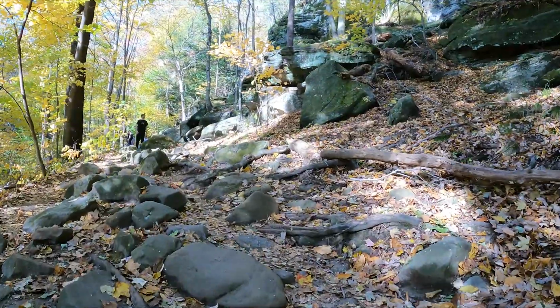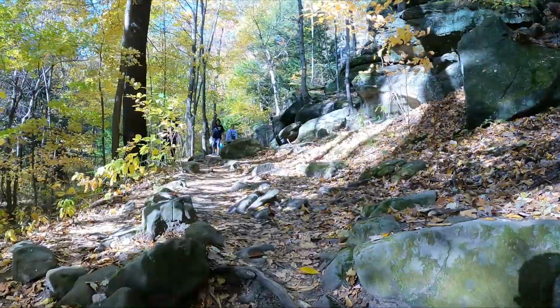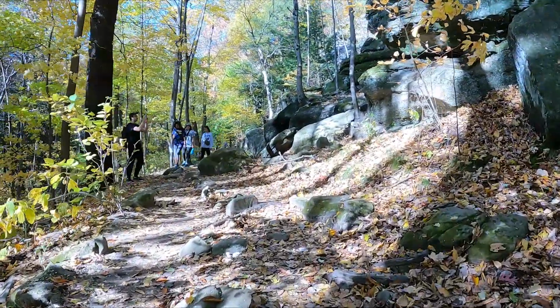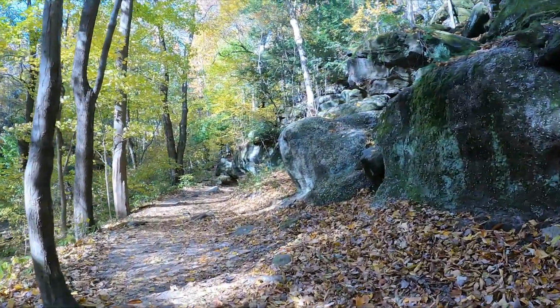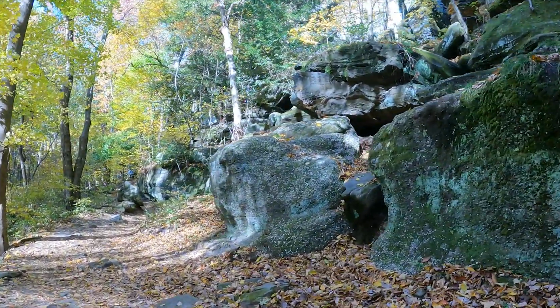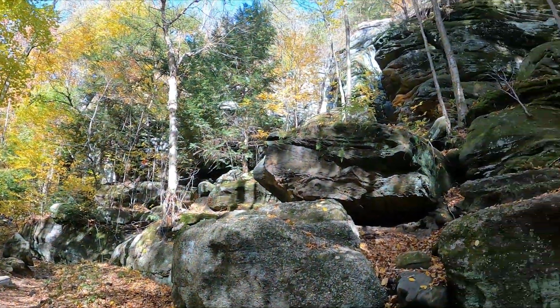It's important to note that this is not an accessible trail at all. It has very rocky, uneven surfaces and lots of roots. But if you're able, I highly recommend it. Out of the three hikes I did today, this was my favorite. And from what I read, it's one of the best in the park.